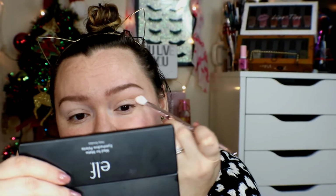This crease brush, I will tell you right now, I am loving. The only thing I wish this had was more of a flat brush. Let me show you, something like this to really pack on a shadow, and it only comes with this. I could probably use this to blend some shadow out, let's be real. But I'm going to use it, and I'm going to take this teal blue.